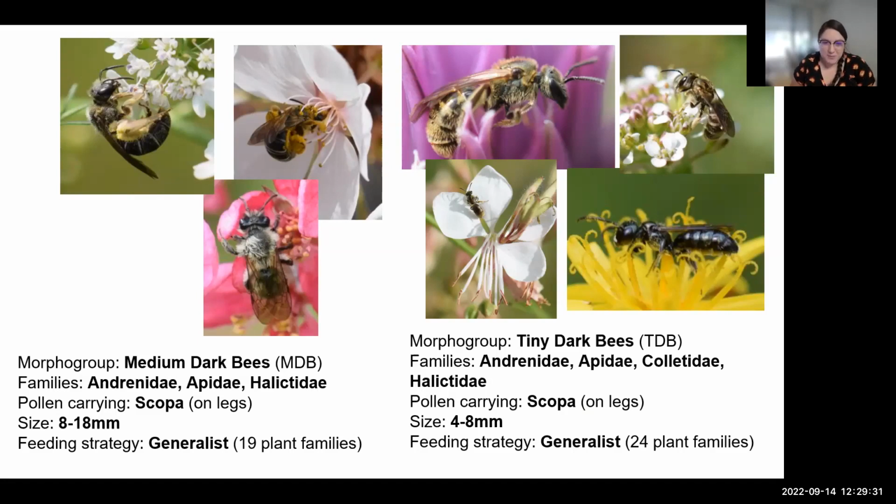These two groups are dump groups, essentially. There are a lot of bees that fall into these groups because there are a lot of bees that are very difficult to identify. There are a lot of bees that are small. There are a lot of bees that are medium that don't fall into the other groups. So these are our catch-alls. If they are medium and they aren't in another group, they go here. If they're tiny and they don't go into another group, they fall here.